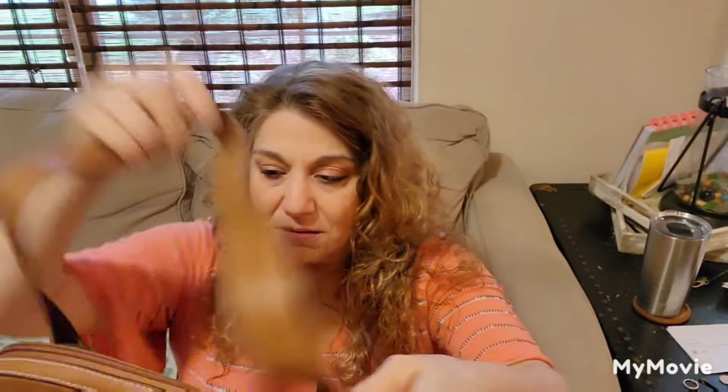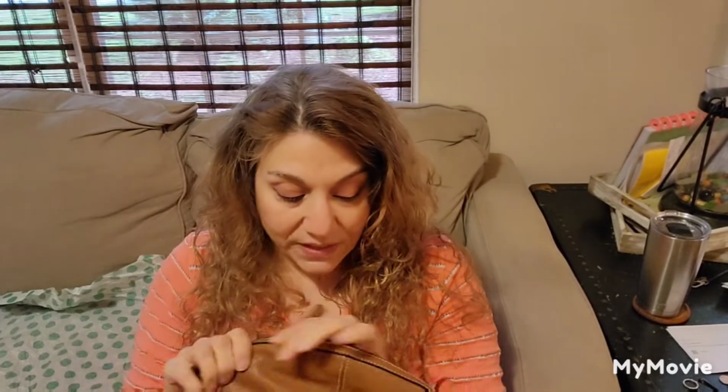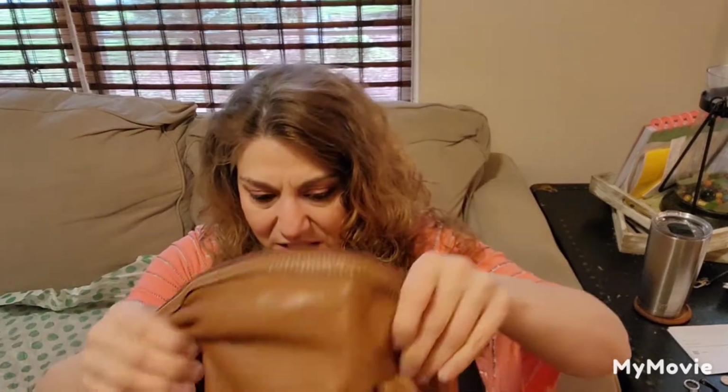So it's definitely a shoulder bag. Let's see who makes the bag. So I see nothing on the outside. I want to say though, it is not real leather because it doesn't feel like it. Okay, there. I don't see a maker. I do see a tag, and it's 100% polyurethane. I don't know if you could see that.